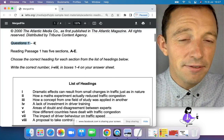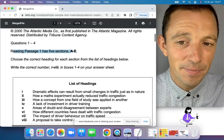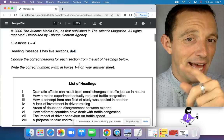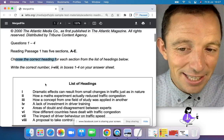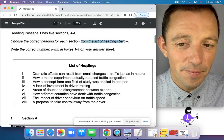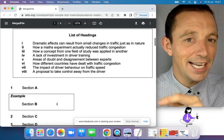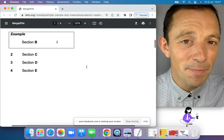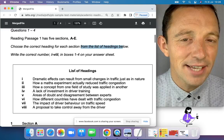Questions 1 to 4. Reading passage 1 has 5 sections. So reading passage 1 has 5 different sections, A to E. We have seen at the bottom, paragraph A, B, C, D, E. It's necessary to choose the correct heading for each from the list of the headings below. Okay, and I think it's only possible one option, one heading per paragraph, I think. It does not say. Normally we are told what is the correct amount.